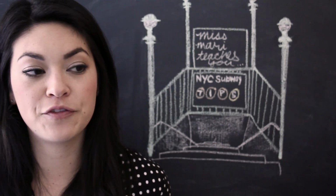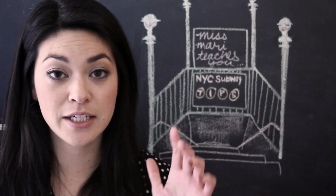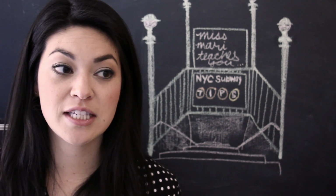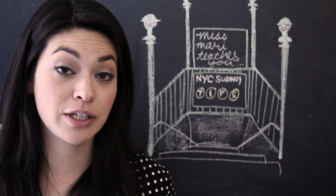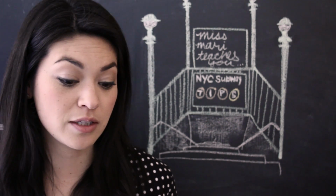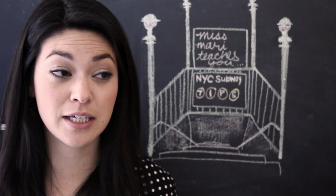So if you're using a smartphone and you figure out your route, what I recommend is taking a screenshot on your phone and then saving all of the directions, saving the maps as screenshots. That way, when you're in the subway and you don't get service, you can still look at the directions. It's very, very helpful. That's really a top tip.